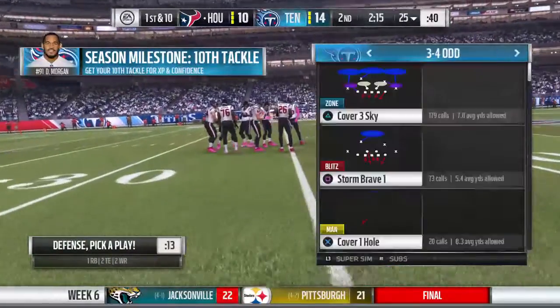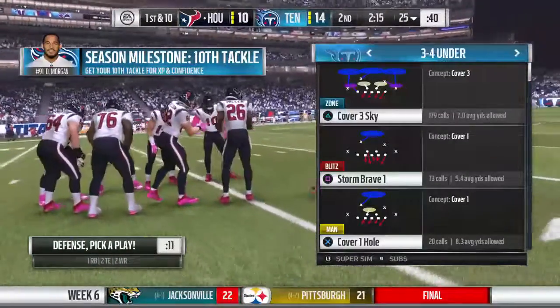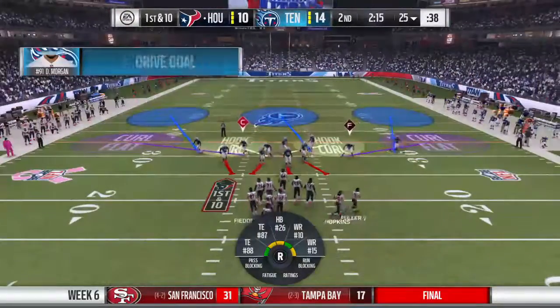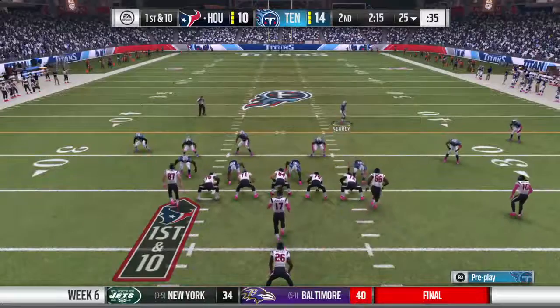Here's Brock Osweiler and the Texan offense getting set to go. Been a decent start for him here in this first half, but bottom line, his team's losing. They got to fix something, and it starts with him.